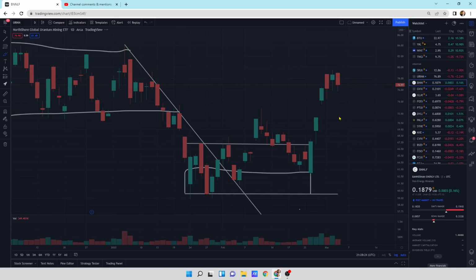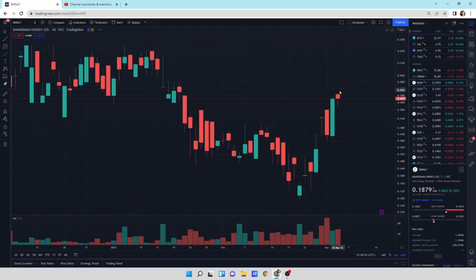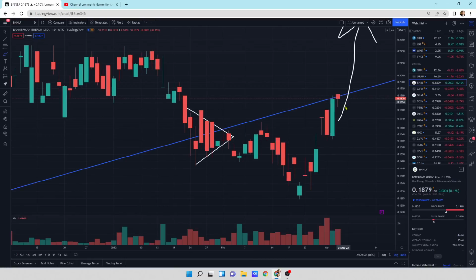Bannerman, and usually when you see these, you'll either get bearish engulfing patterns if we're going to get a pullback, which is what we just saw in URNM, or we see a contraction in the opening and closing prices, where the candlestick body gets smaller. This one is smaller. It doesn't mean we're going to pull back a huge amount. It just means the momentum is kind of slowing down.